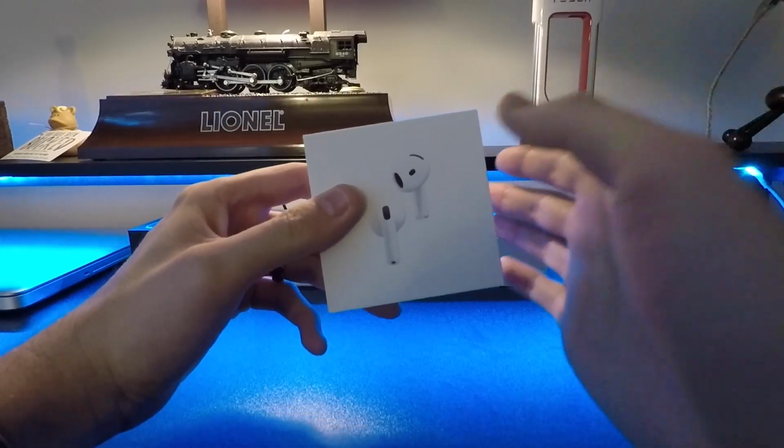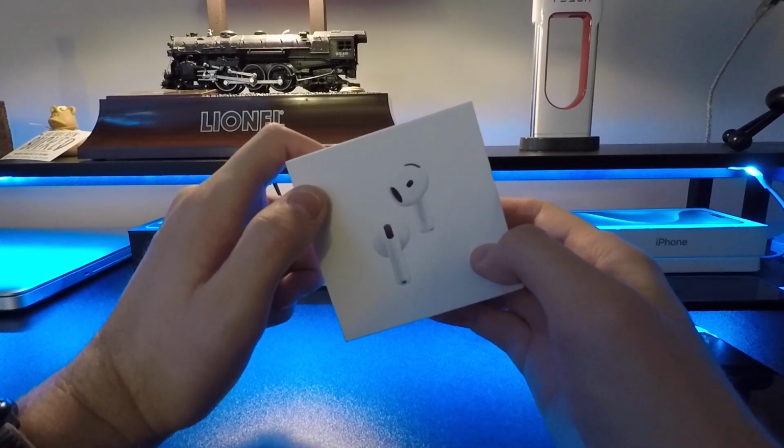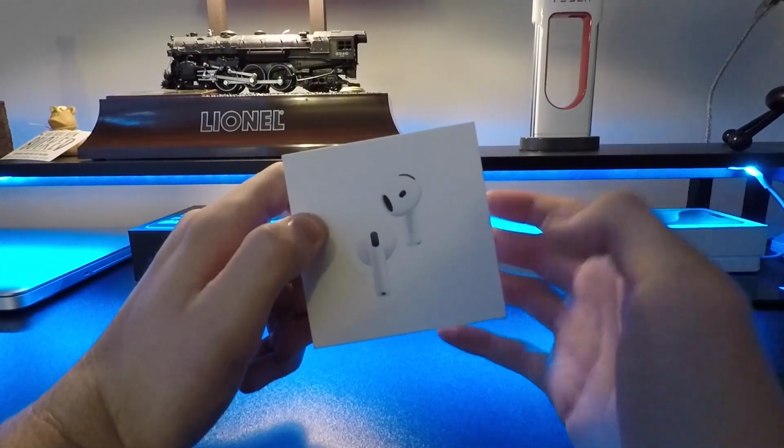I have a 15 Pro Max, and I really considered the Apple Watch Series 10, but at the end of the day, I think I'm going to stick with the Series 6 for one more year. Anyways, I'm pretty excited to see these new AirPods.